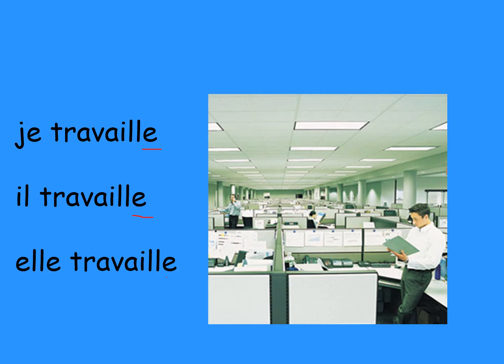It's worth reminding here that the verb ending for il and elle, no matter what the verb is, is always the same. I'd also like to point out that it's super special and you might get some extra credit if you are able to talk about a third person, if you're able to talk about he or she in your French writing or speaking. And then at the top of each slide, we're going to learn the places of work, and I'm going to ask you to repeat after me.